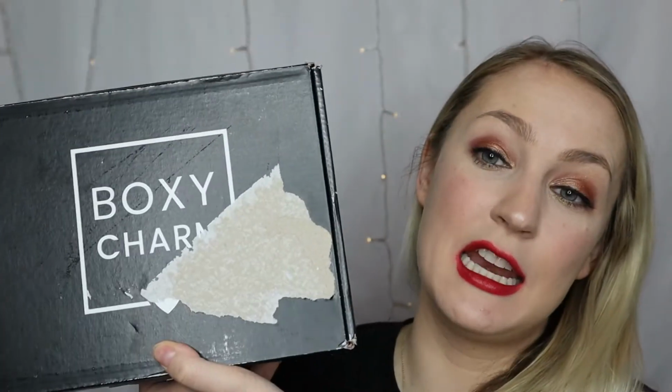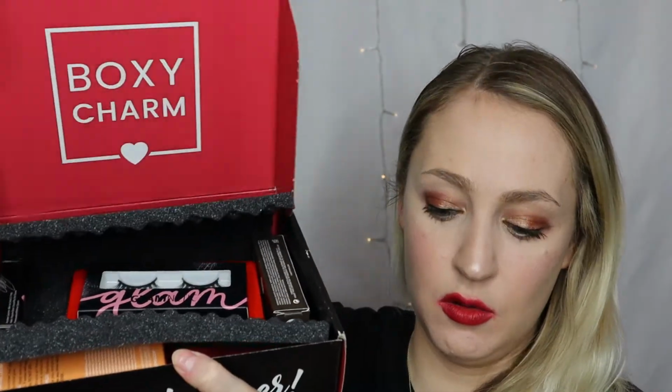Now that we've gone through everything that came in my November BoxyCharm, it's time to get into my December BoxyCharm, and I rightly so feel like it's been forever since I've gotten to open a BoxyCharm. So there goes the card, just flew away from me. Here it is, the theme, bubbles. I thought that said rubbles, but it says bubbles and glitz.